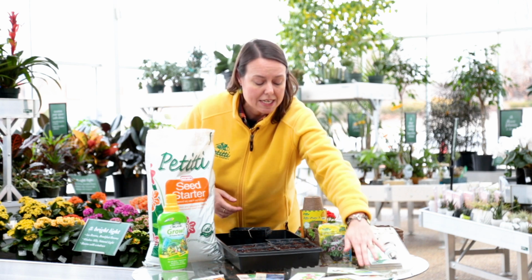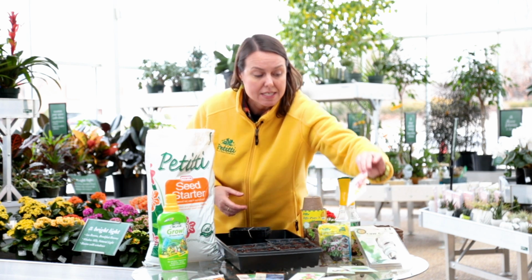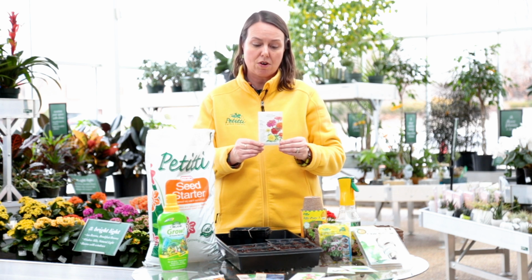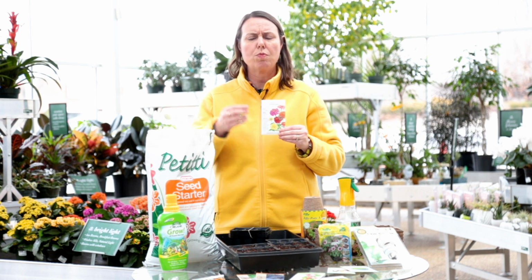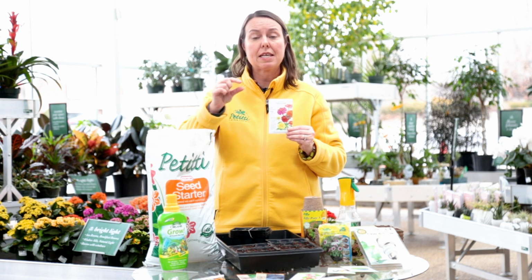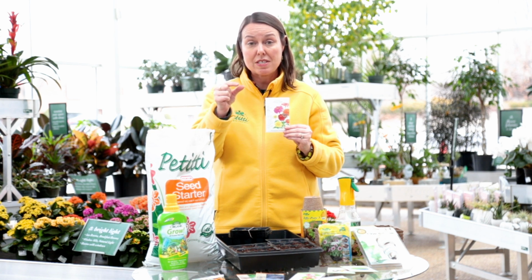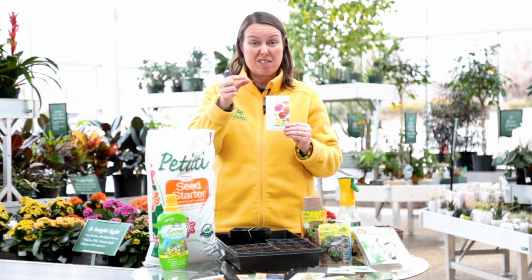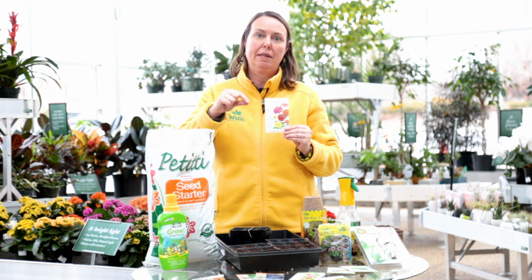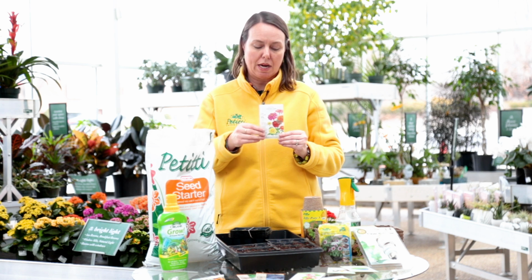Something like zinnias, for example. So I have zinnias, California Giants here. This is part of the Botanical Interest series. And these seeds are pretty large. Normally when you're seeding larger seeds, it's 2.5 times their width. So seeds that are maybe an 1/8 inch wide, you're not going very deep in the soil, okay? So just be aware. And your seed pack will tell you that.